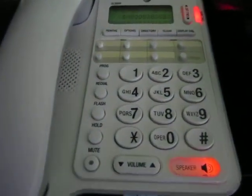And you can actually still call that number. And CenturyLink now still owns the number.